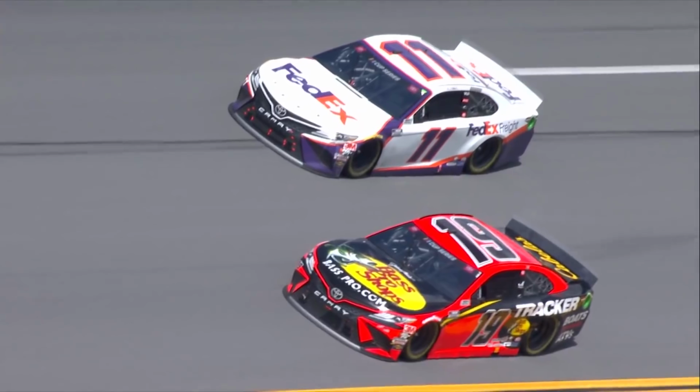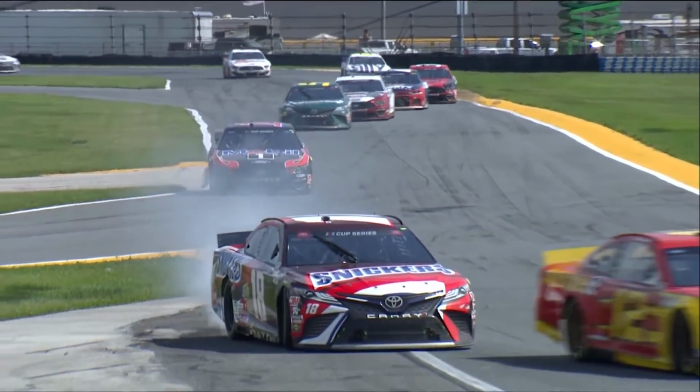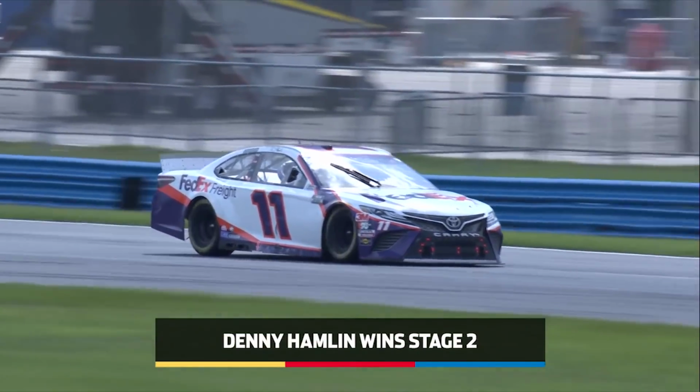And you saw the 19 of Martin Truex Jr. take the lead away from Denny Hamlin. Here's how it happened. You saw the mistake when he had a braking issue getting into the chicane. So Denny Hamlin is going to end up winning stage two.